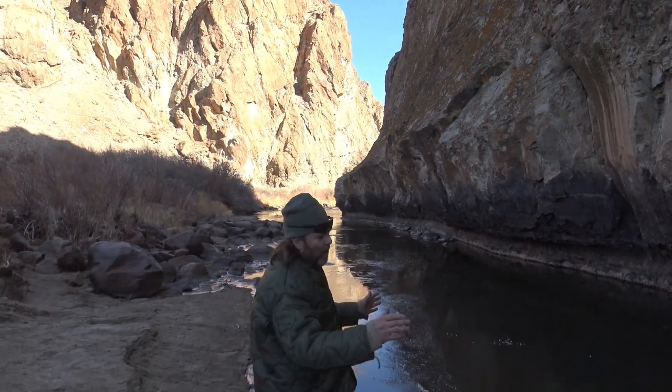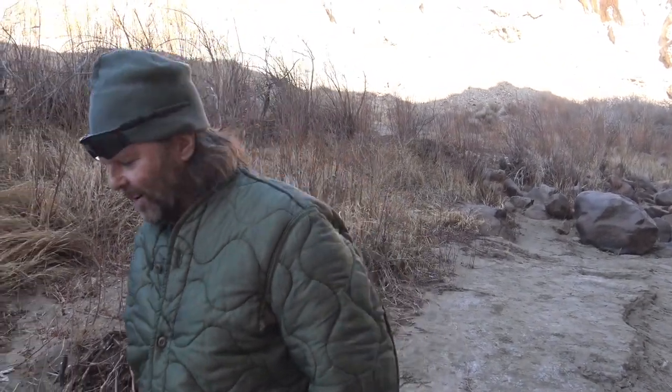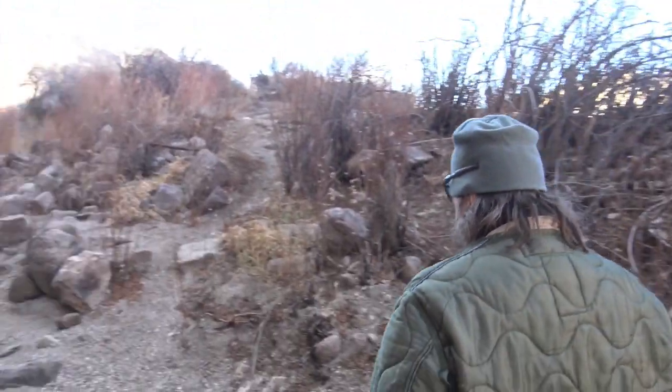But beautiful Wilson Canyon. And this canyon ties into our next subject, because there's a little old historical marker up here about Wilson Canyon and concerning the individual who we are going to be discussing. So come on along with us.